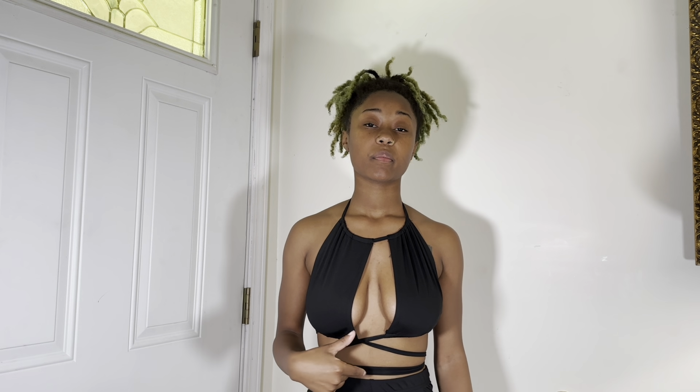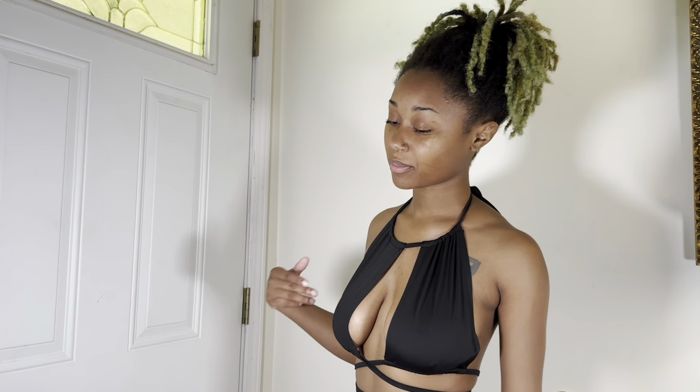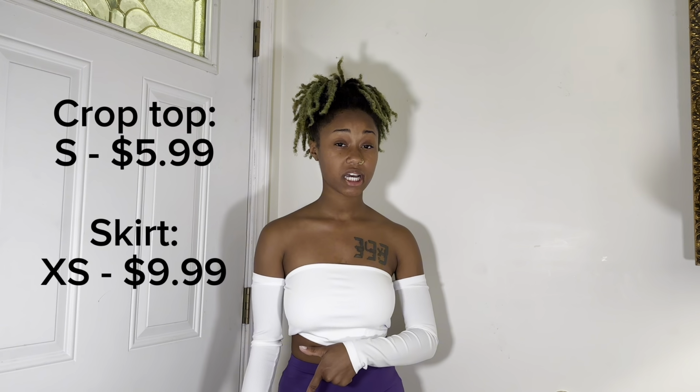But yes, I definitely, definitely do love this. I don't remember if they had this in different colors. But yeah, can't wait to take pictures in this. It's gonna be so cute. I think this was outfit number 5.